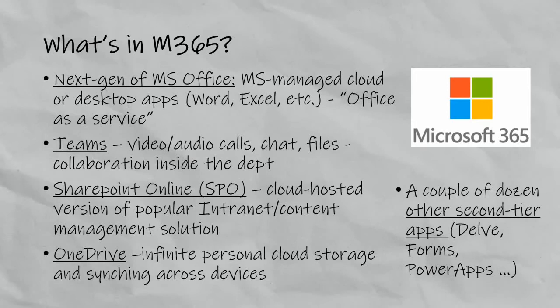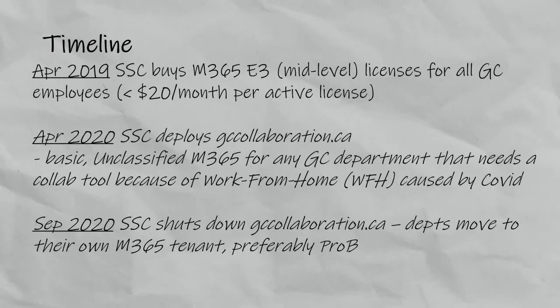It's also SharePoint, which we're familiar with because it's an emerging content management solution in the government. And OneDrive, which is new, and it's best thought of as an infinite personal cloud storage account. A couple of dozen other applications. A bit over a year ago, SSC surprised people by buying M365 at a mid-level E3 license for everybody. I've seen the number 400,000 licenses.